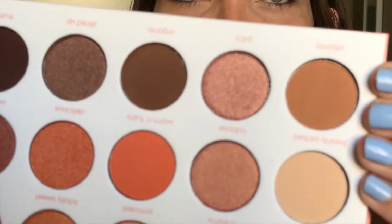So I think the first shade that I'm going to go in with is Atlanta, which I love the name of that. I literally just got back from Atlanta like 6 days ago. I was just there and I loved it there. If you're from Atlanta, what's up?